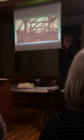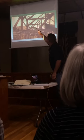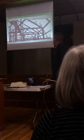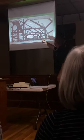Spider web in front. You see some of these are our roof brackets, those angle brackets up there, and our scaffolding intermixed with the timber frame. There's a good view of the rafters with the purlin pockets cut in.